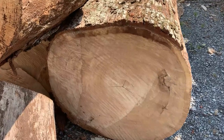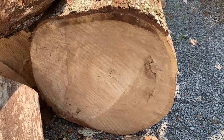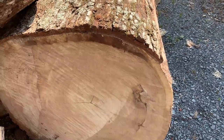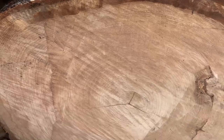This is the reason we came. Check this one out. And it was dead standing, but it looks pretty good, guys, other than that defect right there. It's gonna be some really good sawing right there. Probably try to quarter saw this one if we can.